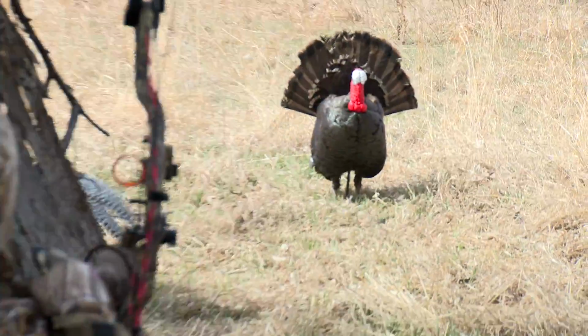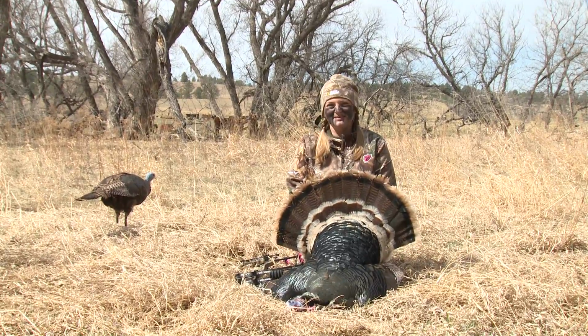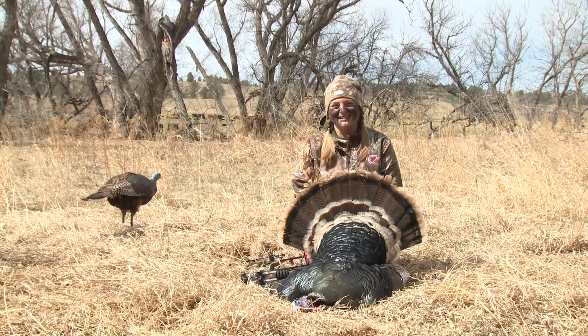He went about 10 yards and fell over. This is my first Nebraska Merriam's and my first turkey outside of my home state.